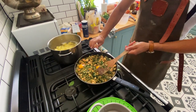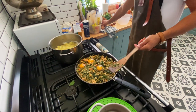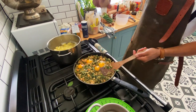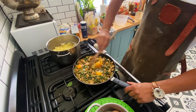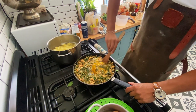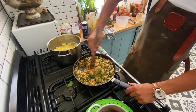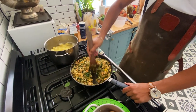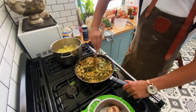It's gonna be like a massive omelette. I think four is enough. And the eggs are just to bind it all together? Yeah. Everything.